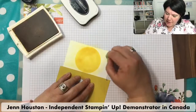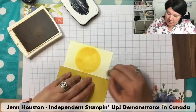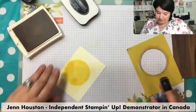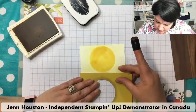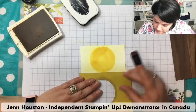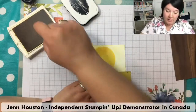And I believe the sponges are a little less intense looking. They don't pick up quite as much color. Okay, I think I wanted that a little darker on this portion. Okay, let's just add a little bit of yellow. A little bit more.